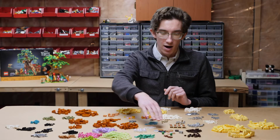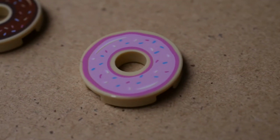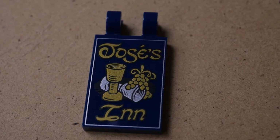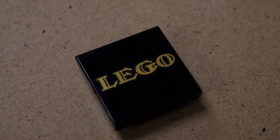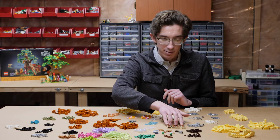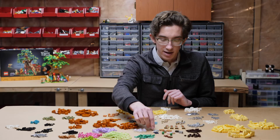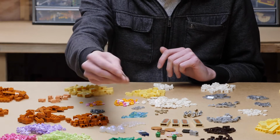So some of these other parts here, I've got some really unique ones. These are the ones I just bought so I could say that I had them. So these are a lot of the printed elements from a lot of the new direct-to-consumer sets. We have the donuts from the police station. We have Jose's Inn from Barracuda Bay, the blacksmith shop sign, the Lego logo from the piano. We have these hieroglyphic 1x2x5 bricks from the haunted house, and same with this little decorative detail from the haunted house.